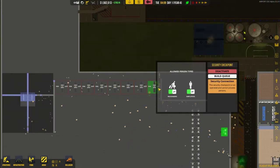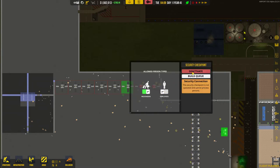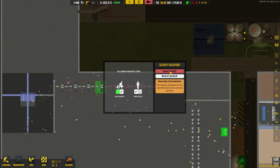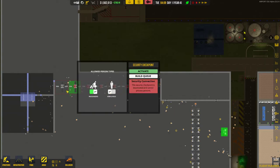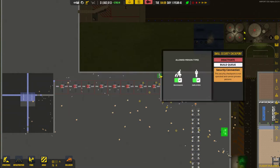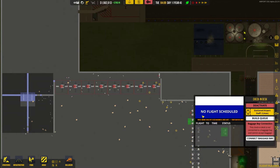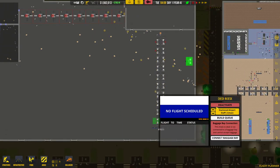Oh, actually. Employees deactivate. I don't want any of this working just yet. Deactivate. And employees deactivate. This is not passengers, but we will also deactivate it. Does any of this need to be activated? Yeah, let's deactivate all of these. Don't want any of this to be activated. Deactivate.